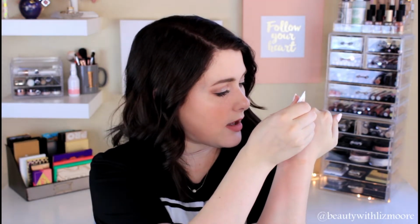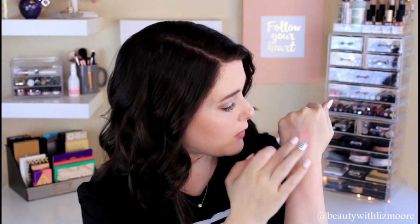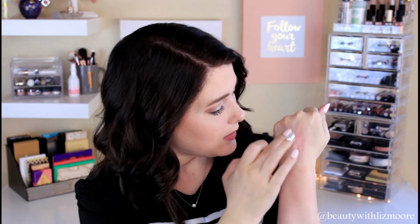I'm just going to do a little swatch on the back of my hand. Oh, wow. So this looks like it's going to be very rose gold. So there it is on my hand. Actually, that is really pretty. I might be able to get away with that. Maybe under some foundation or something. It has a pretty strong smell to it, kind of like a perfumey, kind of grandma-y smell. Which is weird.